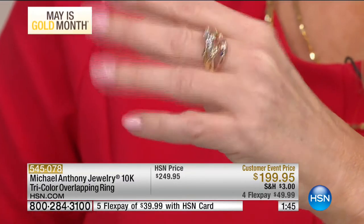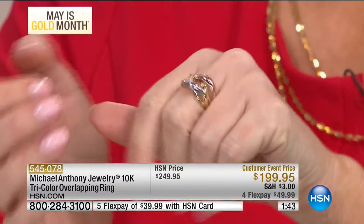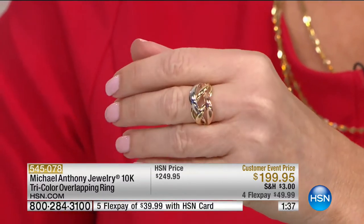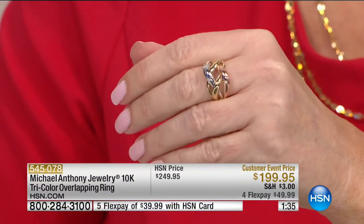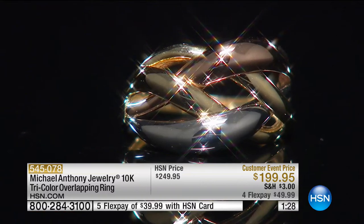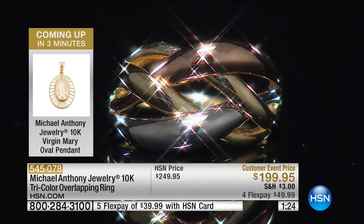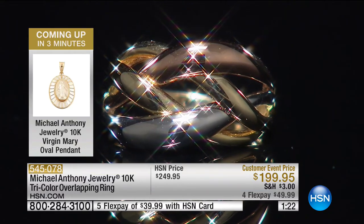And how does it feel on? Oh, it's amazing. Look at this. It tapers in the back for comfort. This is all smooth. It has just that little bit of lift on the finger. I love this ring. It doesn't look like it's so high profile that it would affect the wear, because you have to be cautious of that. If it's too big or too uncomfortable, then it won't feel right. But I love the polish. I love the intertwining of the gold.